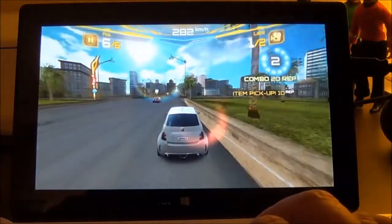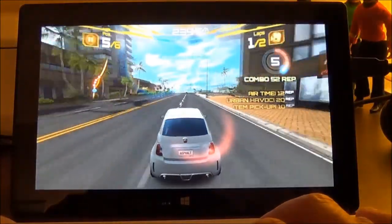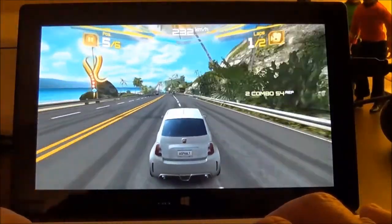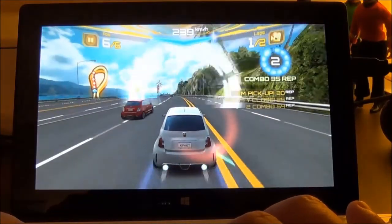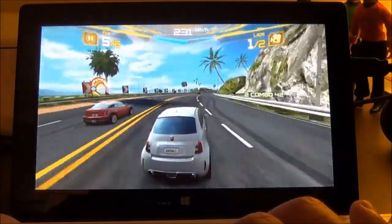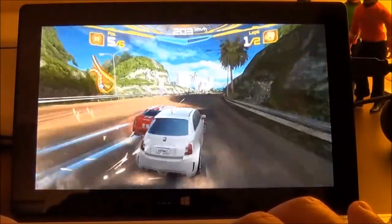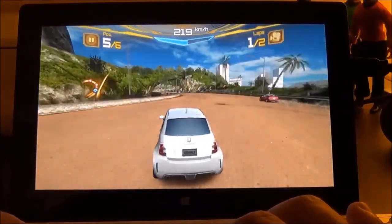Now, I'm not the best at this game for sure, but you'll probably find yourself enjoying what games you do find available for the RT. And I'm using the keyboard here, and I don't know what the other controls are set as. I unfortunately didn't check out the menu before I came in.